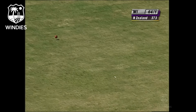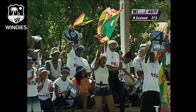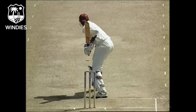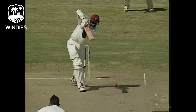Nicely driven by Christopher Gayle. That's a beautiful shot this morning. Well, if that sets the standard, we're in for a cracking day. You wouldn't think this is the first ball he's faced, Chris Gayle, but he got the leg forward. Just hit through the line. This is an absolutely superb pitch for batting. No movement whatsoever from the ball, only movement off the bat.